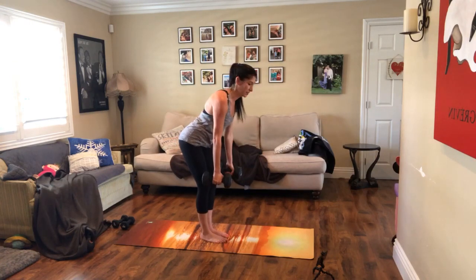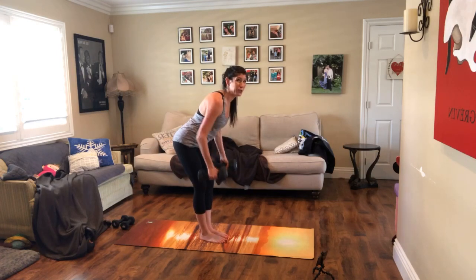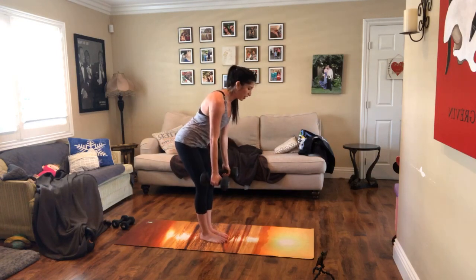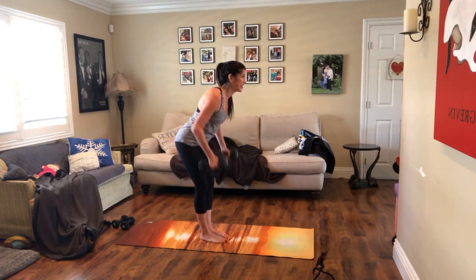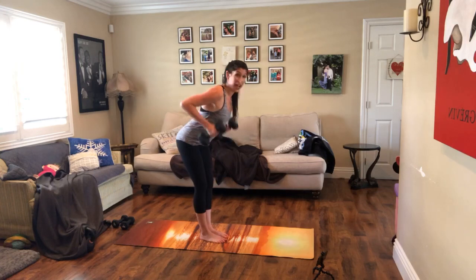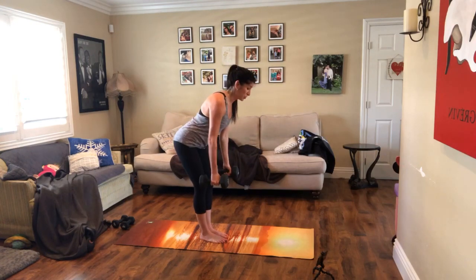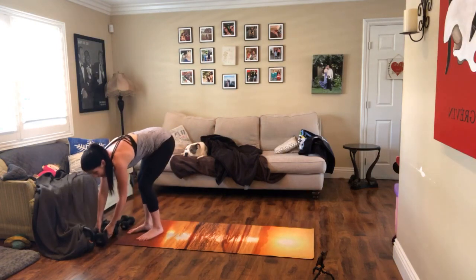30 seconds. Almost there, guys. We're so close to going down on the mat. Bringing your heart rate down, but bringing that tension and intensity up. Here we go. 15 seconds, all low impact, high intensity. Here we go. 10 seconds. We're here for 5, 4, 3, and drop those weights or place them down nice and easy, guys.